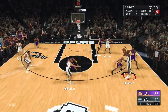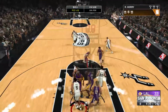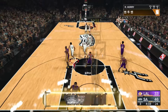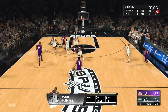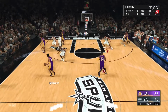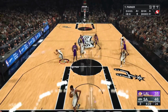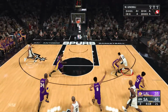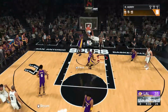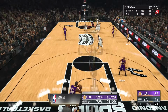Pass to Bowen. Here's Horry. Laid in with a nice touch off the glass. Horry's got his second bucket tonight. Pushing the action, getting others involved. He does it time and time again. You know what it is? It's his creativity. That's making this engine run. I tell you what, he is one guy you do not stand in the way of when he decides to attack the basket.